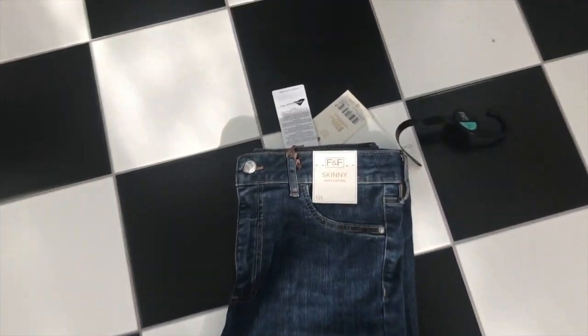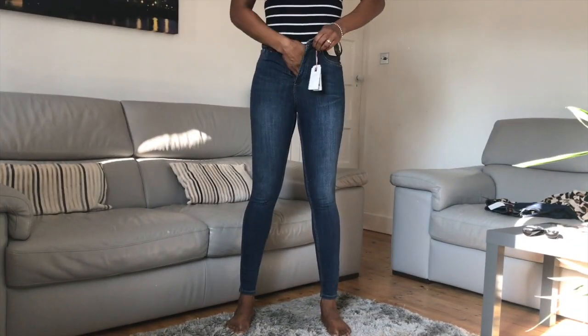I find that with the Florence and Fred, you do have to go up a size. Usually I'm a size 10, but in all of them, I purchased the 12 long. Not a problem, it just fits me much better.